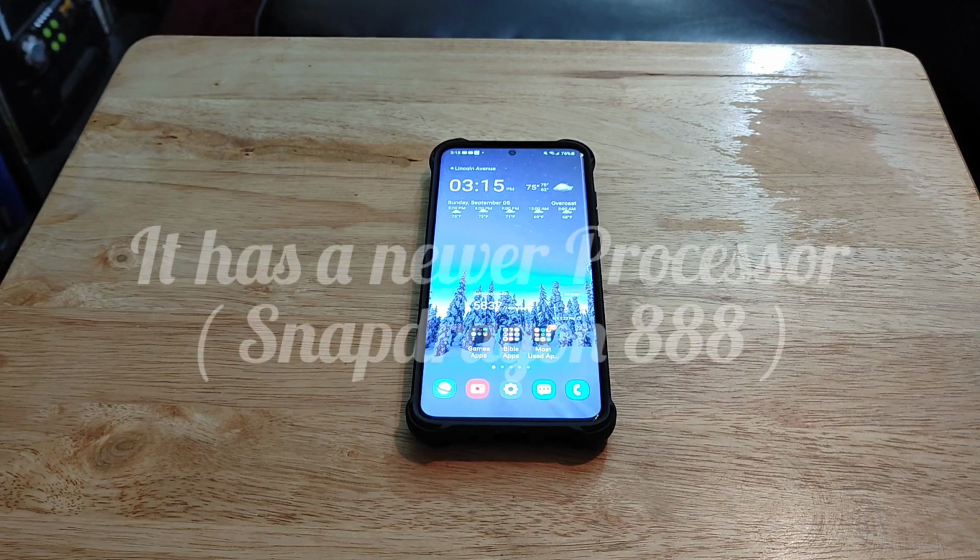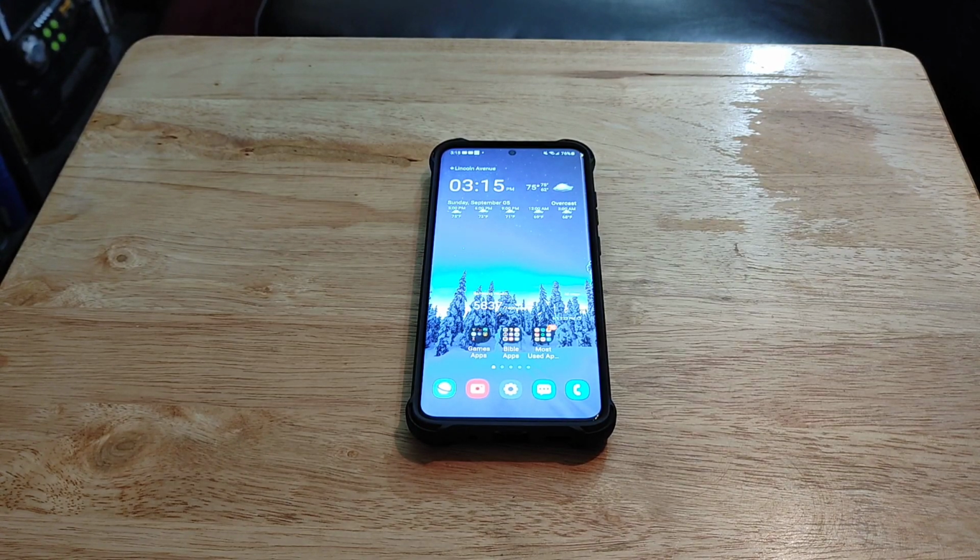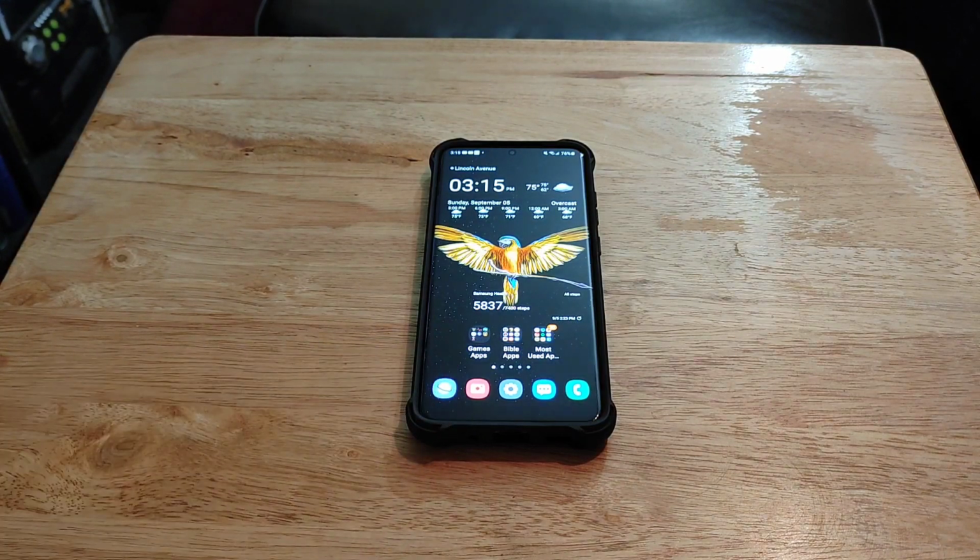Next, it has a newer processor. The S21 Ultra has the Snapdragon 888, so it has a newer processor, but you're not going to really be able to tell the difference between the 865 that's in here and the 888.